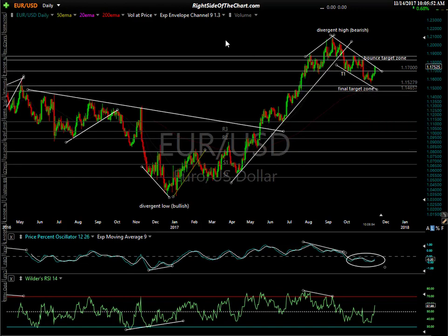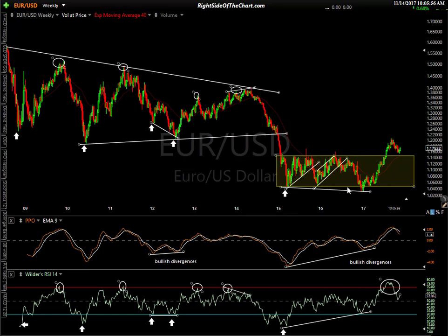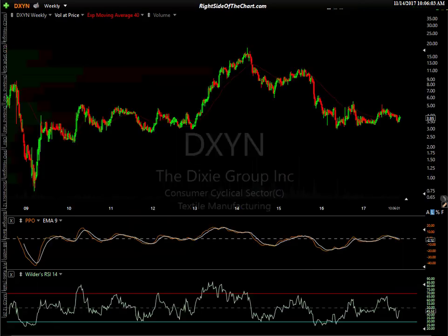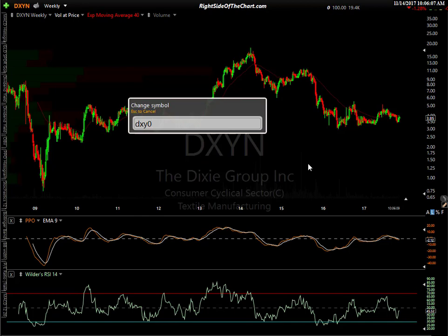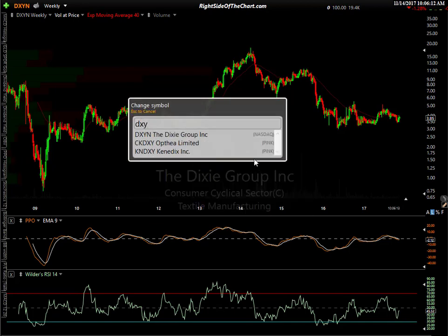Now, as importantly is this weekly time frame. I haven't talked on it in a long time, but this I've been covering for years. And also, if you flip this chart upside down, you look at the dollar. Here, I'll show you DXY just to show you what I'm talking about. Oh, DXY. There we go. No, DXY. Okay, they must have changed symbols here.